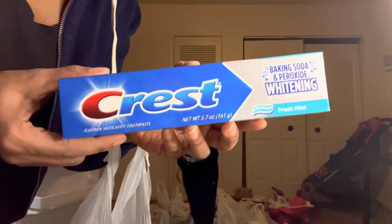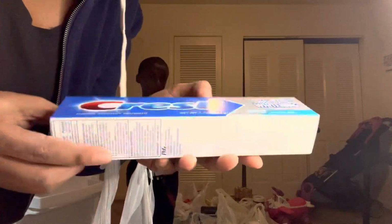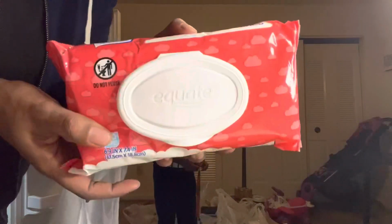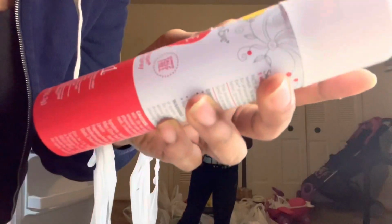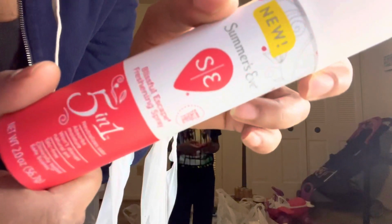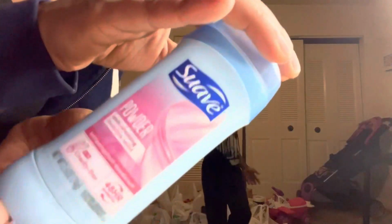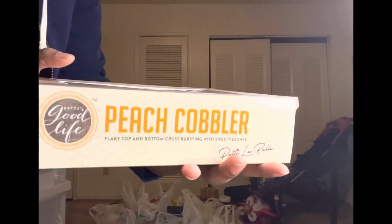And then I got this baking soda and peroxide whitening toothpaste. So just some Crest toothpaste. And then I also have some of these everyday clean wipes. So just a pack of wipes. And then I also got some of this little Summer Eve spray. Smells so good, you know, keep it fresh. And then I also got some deodorant. And then I also got some of this Patti LaBelle peach cobbler. It's so fire, y'all. Just pop it in the microwave and just a little on your tongue, honey.